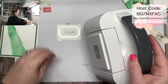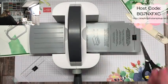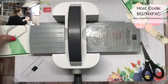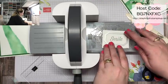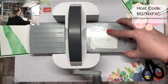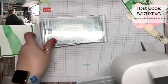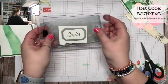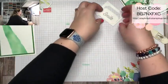Oops, and a cutting plate that's stuck to it. I am just falling to pieces here. All right. Put that on the Baby Boss. Make sure it's centered as best as possible. Put our other plate on top, and then we're going to crank that through. And I can put the machine to the side. Cutting plates out of the way. And there is our tag.